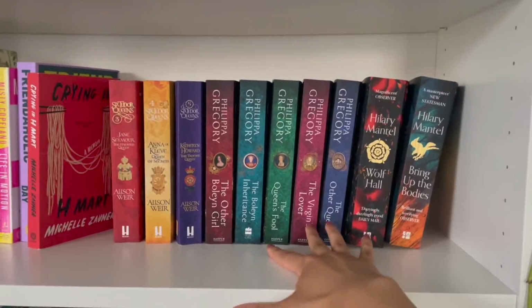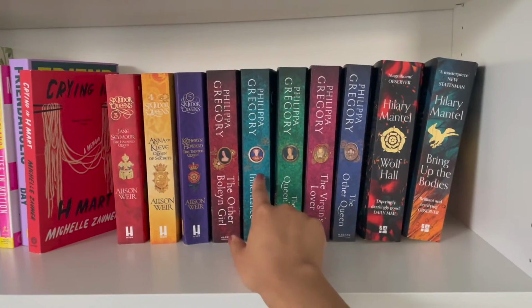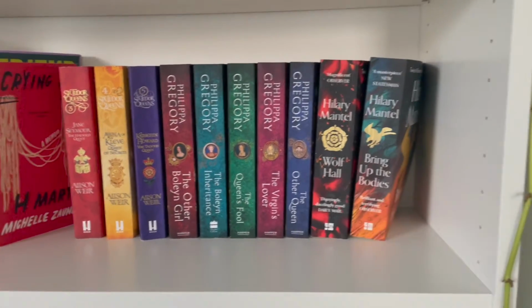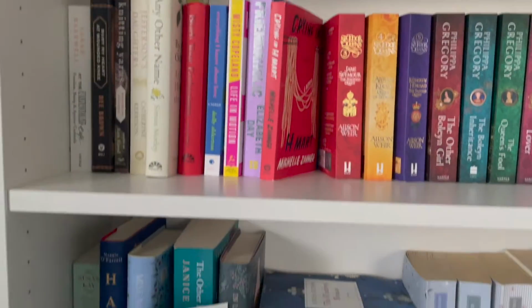This is where I have my Tudor historical fiction. I have yet to read Philippa Gregory. We'll see how I get on with this. This is just for fun because I know she's not necessarily historically accurate. Hilary Mantel, the OG. I have Bring Up the Bodies on a different shelf. I plan to read that soon.